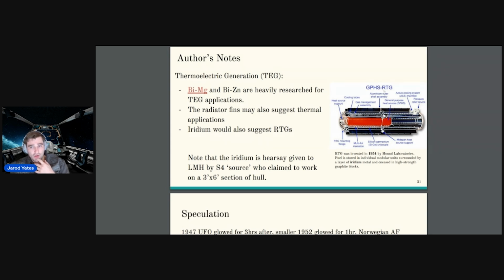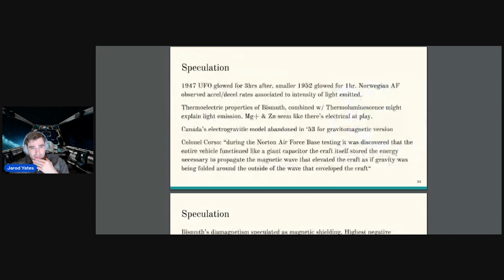For radioactive thermal generators, like those used in satellites, they also use some heat fins, and they also have iridium present in them. So maybe there's some kind of link there. So the 1947 UFO glowed for 3 hours after it crashed. The White House 1952 one glowed for 1 hour.